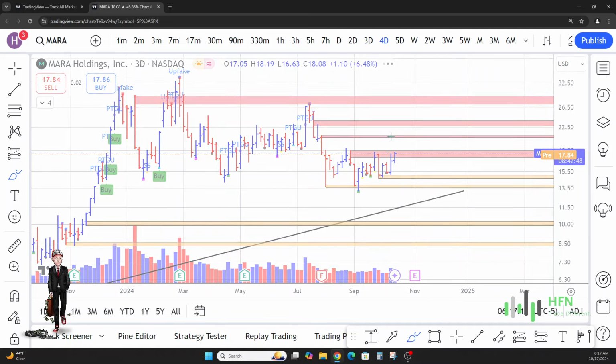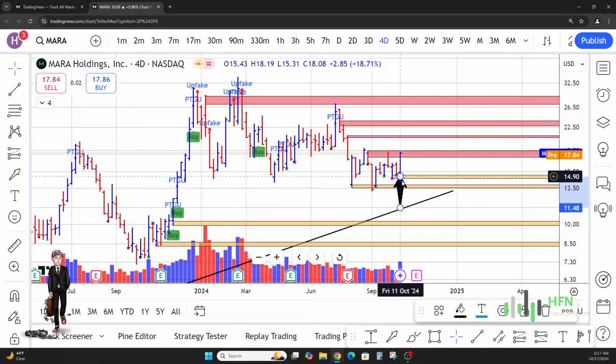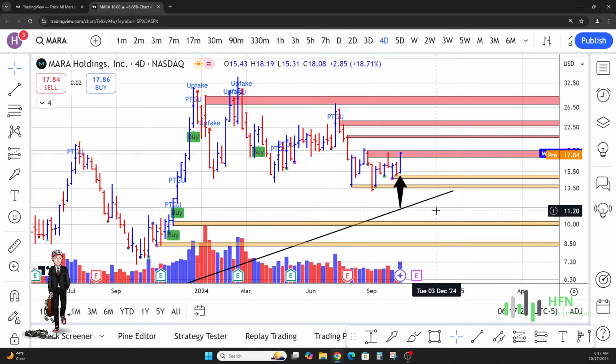What about on the 4-day? Would you be bullish on the 4-day chart? Look at this 4-day bar here. What are you thinking? Will we break this sell zone? If so, our next target is going to be around like $20. What about on the 5-day?